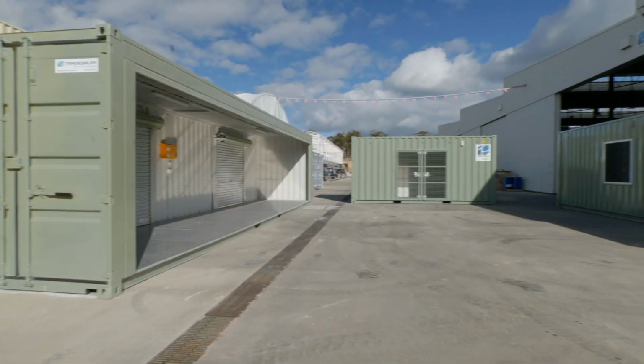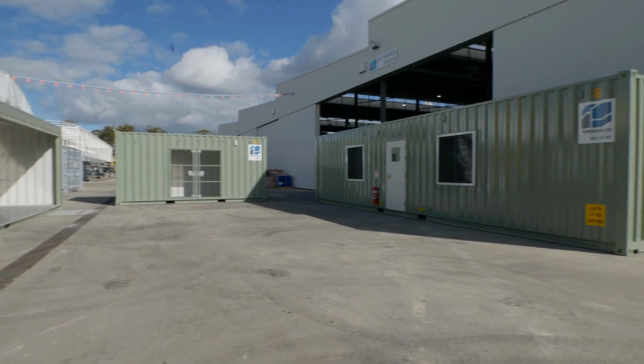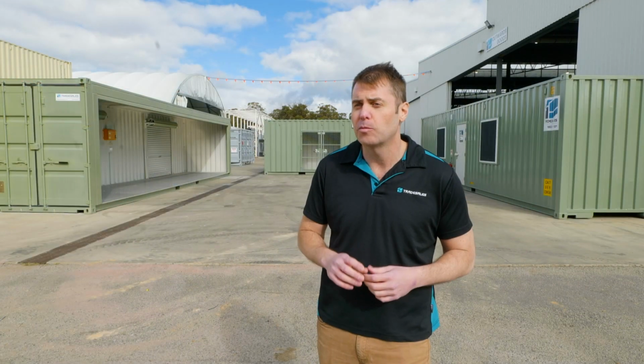Today we're looking at one of our larger projects. It's a 6 relocatable site solution project for Fortescue Metals Group.